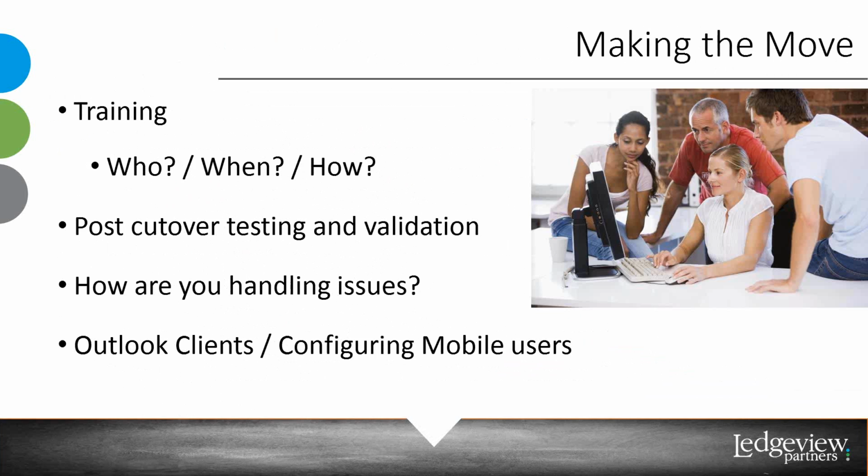All right. Along with making the move, there's a lot of post go-live considerations that you really should figure out before you get started. Training: likely if you're moving from an older version to a newer version of CRM, your users are going to need more training. So figure out the who, when, and how you're going to do that. Oftentimes, we like a train-the-trainer method. So you train a bunch of trainers and then you send them out to their various groups.